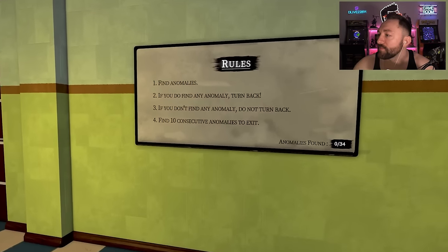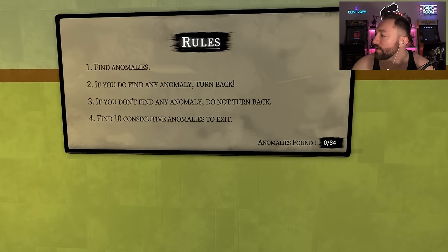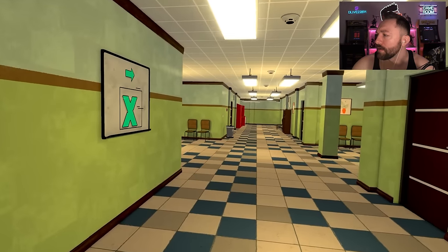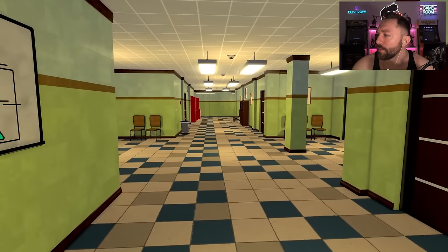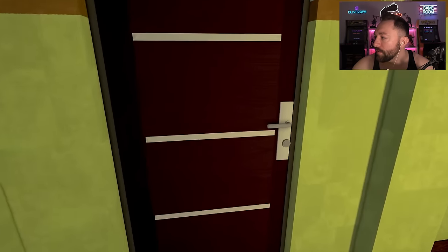All right, let's read the rules. Find anomalies. If you do find any anomaly, turn back. If you don't find any anomalies, do not turn back. Find 10 consecutive anomalies to exit. There are 34 anomalies, so not too many. Nice little small game. I'm okay with that. It looks very high quality though. I like it.